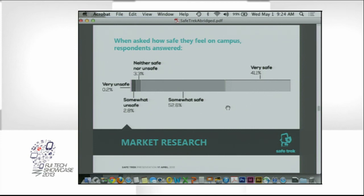But in a later question, you'll see that only 7% of students said that they've never felt unsafe, which means 93% at some point in their college career have felt unsafe. So I'll go ahead and let Natalie continue with a lot of the market research data.